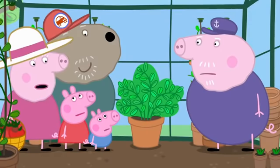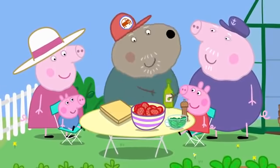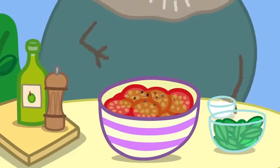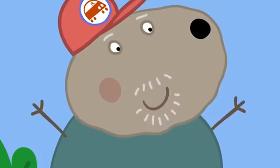Oh, my poor darlings, you must be starving. Let's make that tomato salad. First, we slice the tomatoes. Add a little splash of olive oil, a shake of pepper, a teeny tiny pinch of salt, and finish the whole thing off with these lovely basil leaves. Tuck in, everyone.